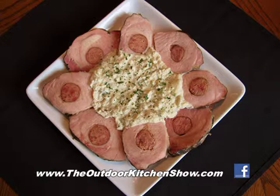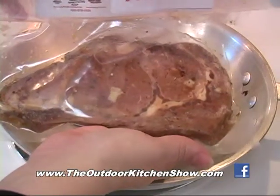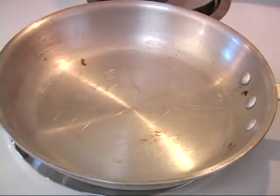Next up is prime rib. As you can see, the prime rib comes packaged separately, each little cut, and we're just going to warm it up in the skillet.